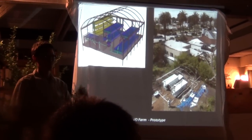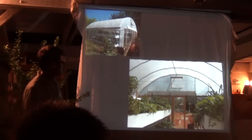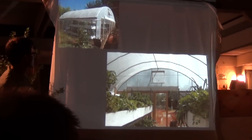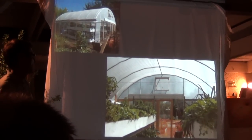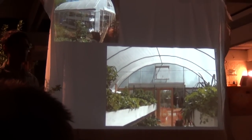Anyways, the benefits of that, I'm sure you've heard about already. That turned into this, which eventually became a greenhouse. That's a cold frame greenhouse with 2 layers of growing beds. And this is what I call my farm, but really more than anything, it's my university.